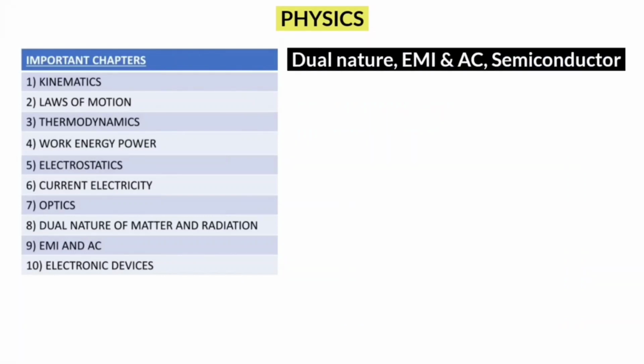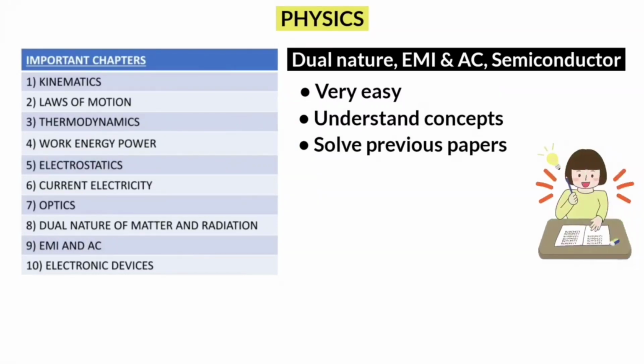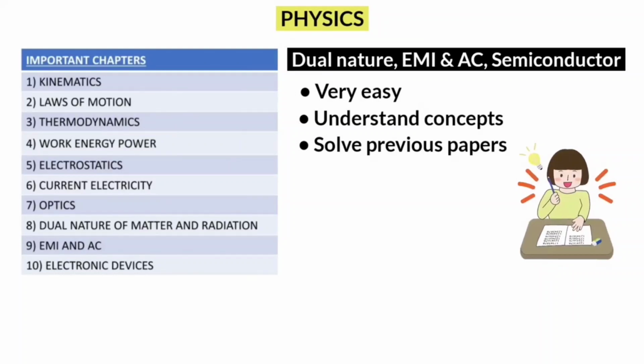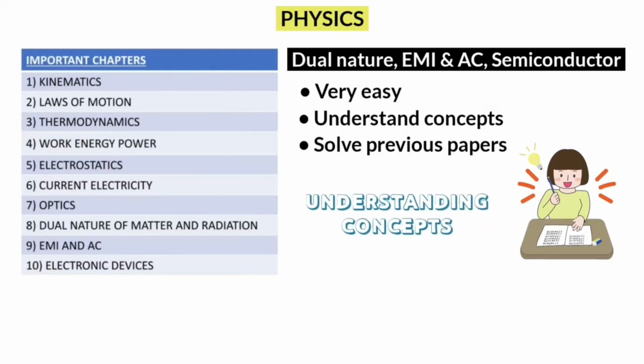And the last 3 lessons: dual nature of matter and radiation, EMI and AC, and semiconductor devices. These 3 chapters are very easy. I hope everyone feels the same. I think understanding concepts and solving only previous year questions is sufficient for these chapters. Very few concepts and formulas are there, so you can study these chapters in a very short period of time. As a conclusion, to master physics, understanding concepts is the first and most important thing, and follow these tips to score better.